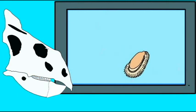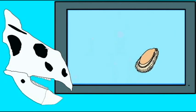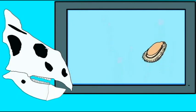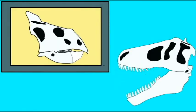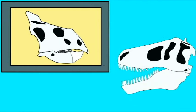For example, this animal kind of looks like a mollusk. Now, it's not a mollusk, but it looks like a mollusk. It seems to have some molluscan features. Not enough to call it a mollusk, but it looks like a mollusk anyway. A mollusk? That's truly advanced, the group that includes snails, clams, and octopi and squid. What is that behind you now?